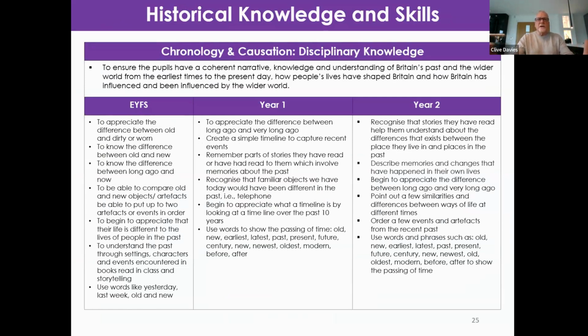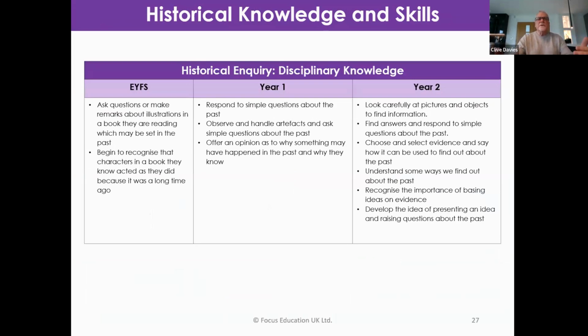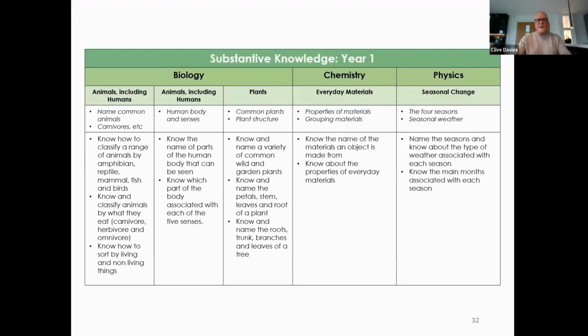So what we've got here is the disciplinary side first on history, looking at chronology and causation, from early years to year 6. The historical inquiry from early years to year 6, the significance and interpretation of history from early years through to year 6, okay? And then we're looking at the sequence of the curriculum in science, where on the science knowledge side, this is what I want my children to know at any cost.